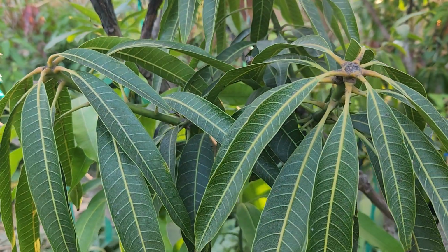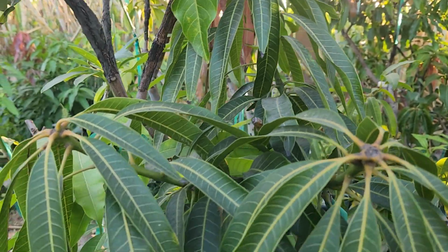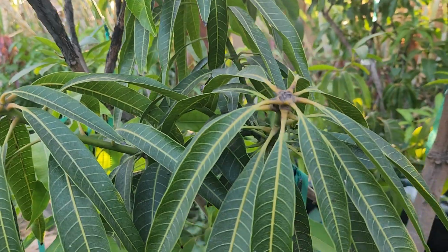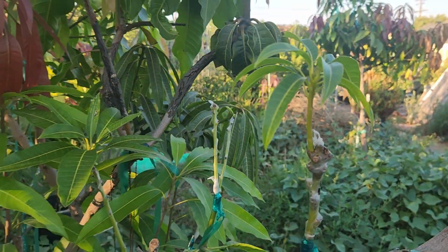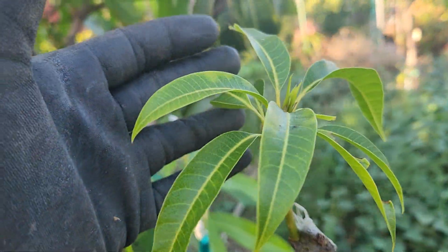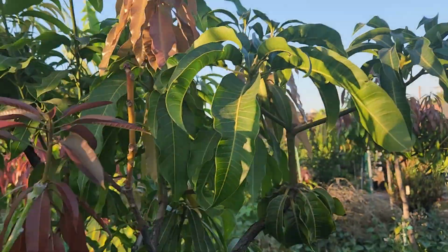Ice Cream, no flush. We're getting close to the end of the year. Looks like there's pretty much no vegetative growth at all this year. So that's Ice Cream. So this is a Buttercream. Looks like it's about to flush. Here's a Jin Huang. Looks like it's flushing out really nicely.